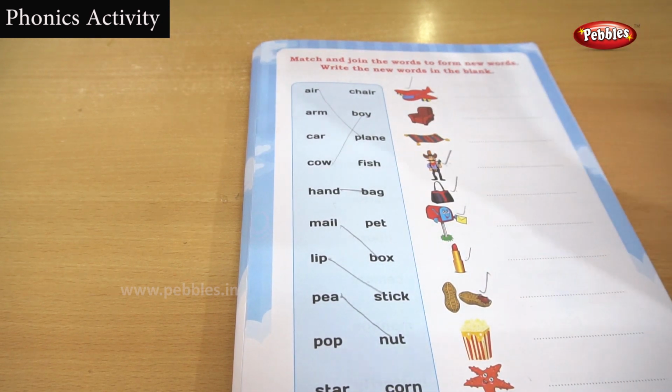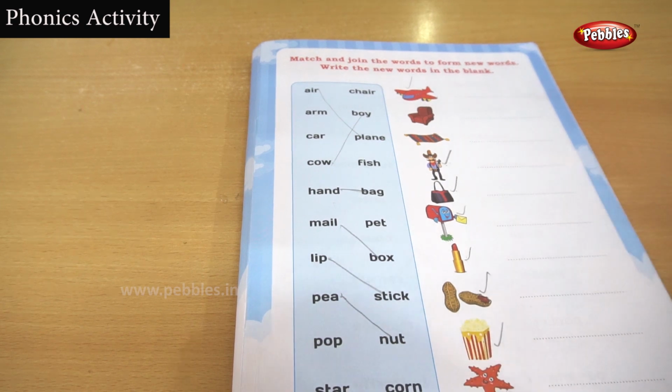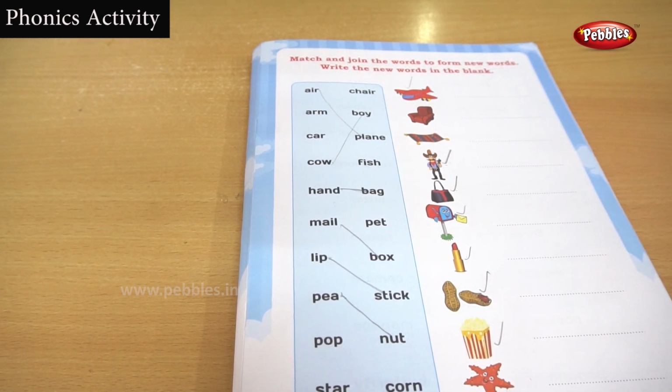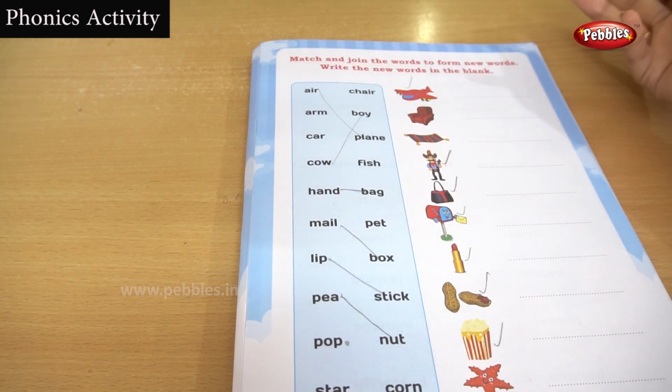Very good. And the next one, we will find it out. Popcorn. All of our favorite popcorn, isn't it? Okay, I too love popcorn. Do you all love popcorn? Very good. Okay, let's match the pop. The pop is here. And where is the corn?